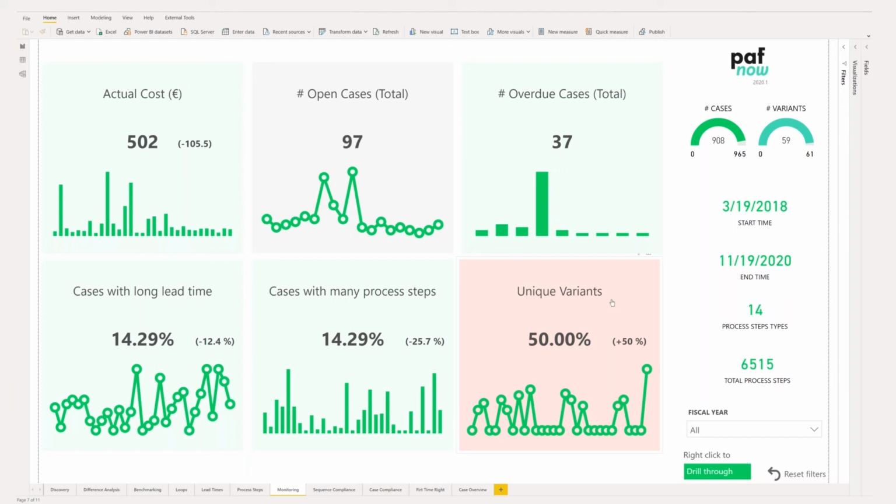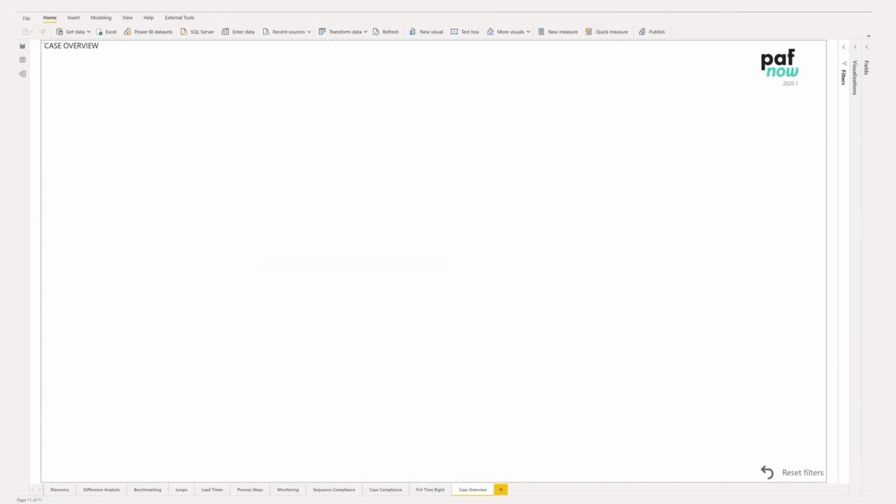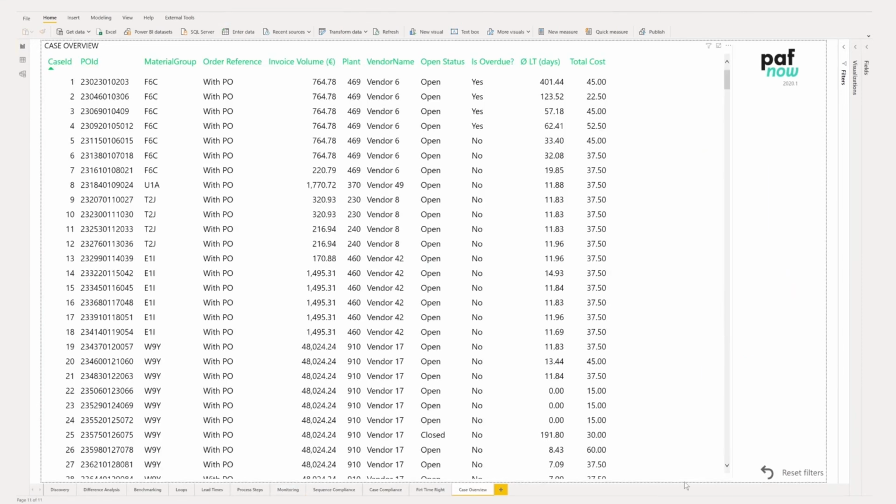And now when I think of operations, I want to work on my cases that belong to my division. In this case, it's for document type NB. And again, I can take the filter that I have set on the discovery page by drilling with this little map to another page. And now I want to jump to the case overview page, because this is typically what our customers request from operational excellence departments. They need lists where they can easily work and have a to-do list to see which are my cases that are important or urgent.